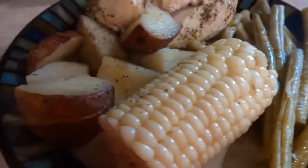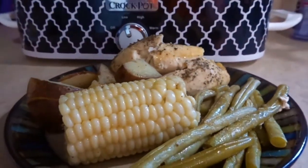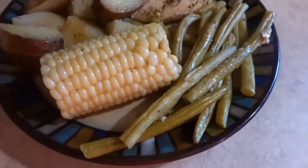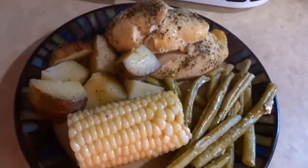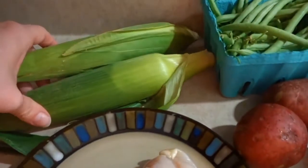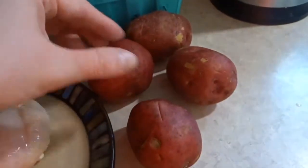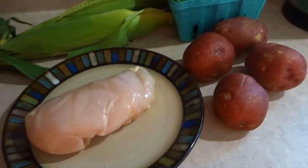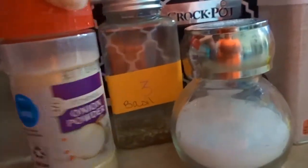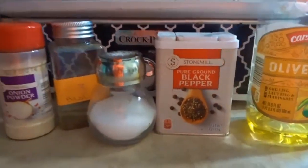This next one is a full meal done in one crock pot. It is chicken, potatoes, green beans, and corn in my big casserole crock pot. I'll leave a link down below if you want it. It is seriously the most amazing crock pot ever. I am using 1 chicken breast. If you have more people, you can use 2. 2 ears of corn, some green beans, and a couple of red potatoes. I'll also be using some seasonings like salt and pepper, and if there's any other seasonings you like. So I have onion powder, basil, salt, pepper, and olive oil. If you like your things to be flavored with other ingredients, you can do that as well. And I'll also be adding some butter on top.